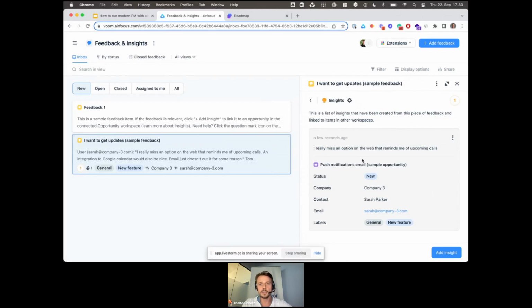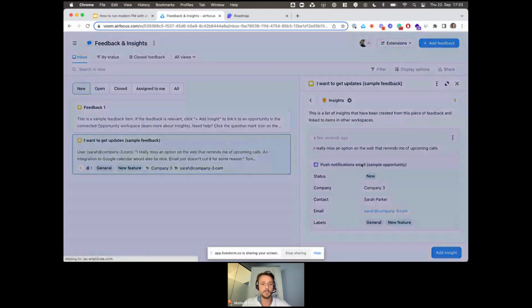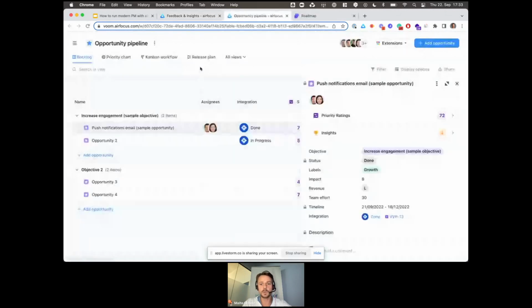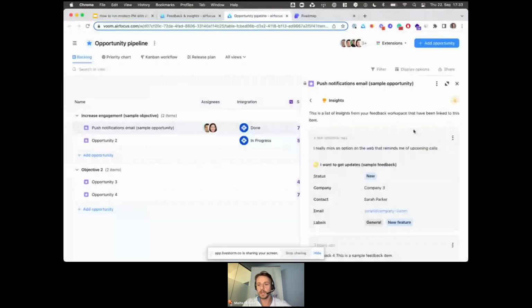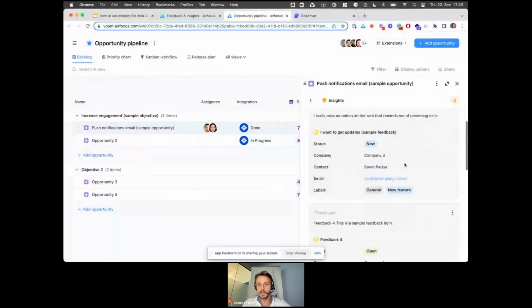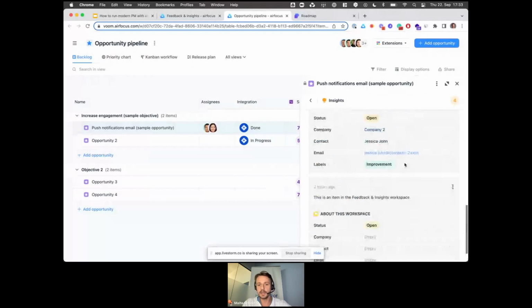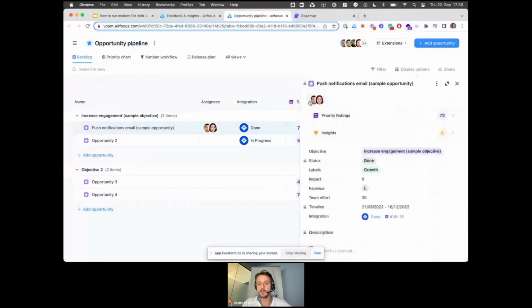And when we now switch to that other item, so we're switching again to the opportunity pipeline workspace, you can now see here on the item that there are actually four feedback insights, and you can now in real time get a really good understanding about the context of the customers that said something about this push notifications thing, right?